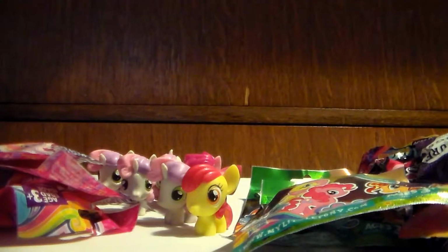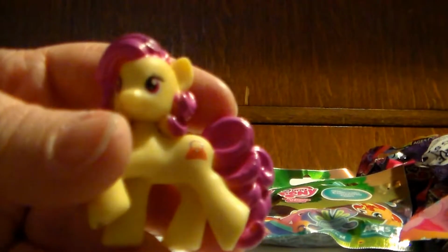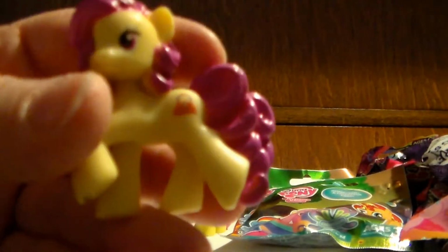Let's do this. So I'm assuming most of you guys have seen these, but if not, here's everybody. My camera would focus that you can get. I have a couple of these, not too many. And here is... Get the card out so I know who I'm looking at. Percy Pink.